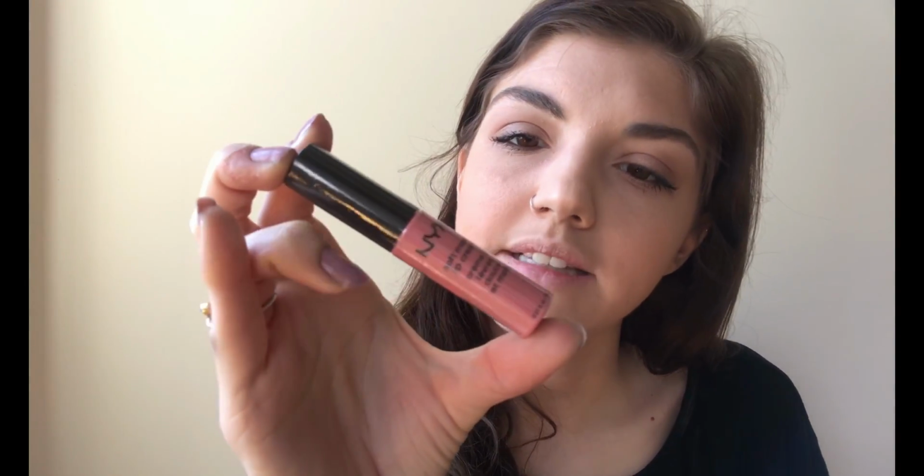Anyway, the final thing in the bag is this guy. This is from NYX, which is super exciting. I love the brand NYX, and it's a soft matte lip cream, and this one is in the shade Istanbul, and it looks a little bit more pink than I would normally go for, but we're gonna try it out anyway. If I could get it open. Yeah, that's pretty pink, but let's just try it out.